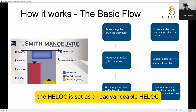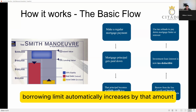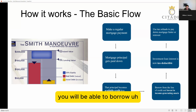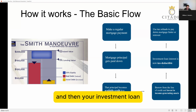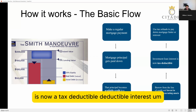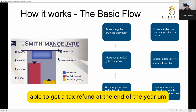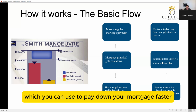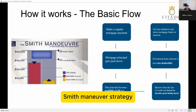The HELOC is set as a readvanceable HELOC so that as you pay down the principal, the borrowing limit automatically increases by that amount. And then you will be able to borrow from the increased limit. So borrow from that line of credit, and then you can use that money to invest in income generating assets such as stocks. And then your investment loan interest is now tax deductible. So that means the portion that you just took out from the line of credit is now tax deductible interest, because you do pay interest on the HELOC. And then you're able to get a tax refund at the end of the year, which you can use to pay down your mortgage faster, or you could use it to reinvest. It's up to you. So that's basically the flow for the basic Smith maneuver strategy.